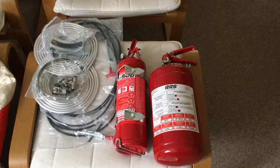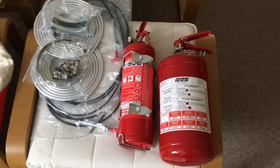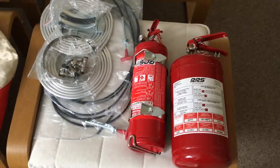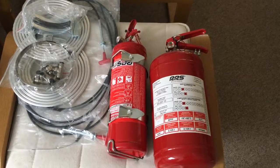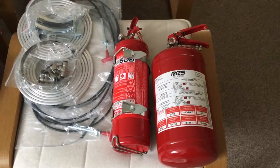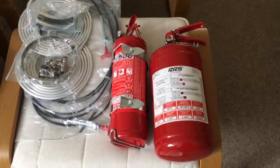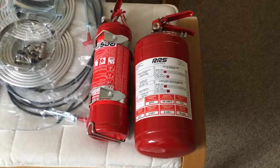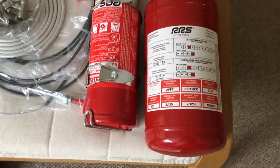The other items that I purchased from RRS are these extinguishers. The one on the left is just a handheld. It's not necessarily motorsport spec, but it's going to be good enough for in the pit garage, in my garage, or in my car. So it's always good to have those things around just in case the worst happens. And this one on the right is a bottle that's going to go in the car. It's a 4 1/4 litre bottle.